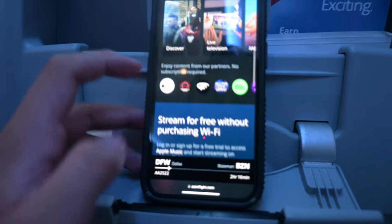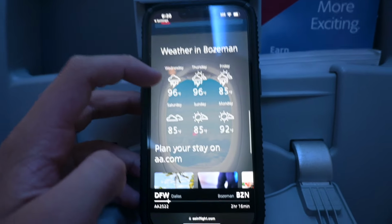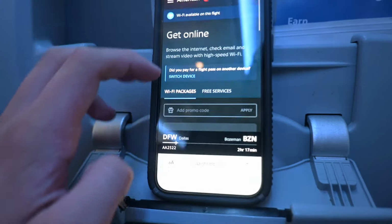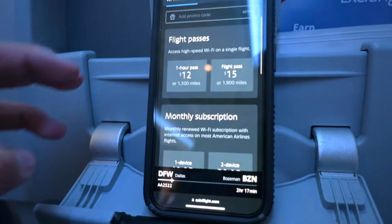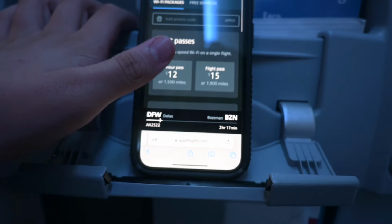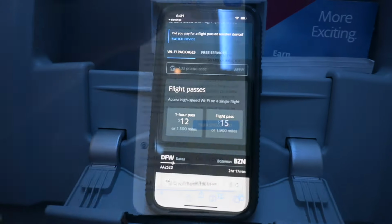And let's check out Wi-Fi. Oh, before that, here's the weather in Bozeman. There are some thunderstorms, as you can see, 96 degrees Fahrenheit. Let's connect to the Wi-Fi. Alright, 1 hour is $12. Flight pass, $15. On my flight before from Miami, I was able to get 20 minutes of free Wi-Fi. I don't think it's available on this flight, which is okay. So I guess I'll get the $15 package.